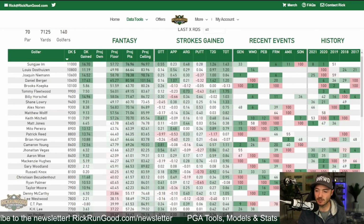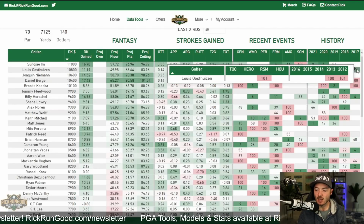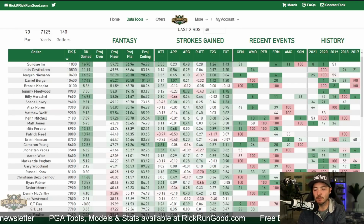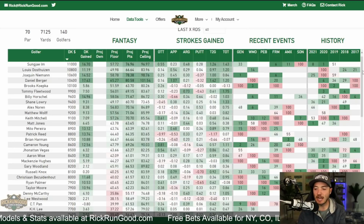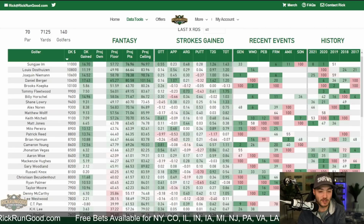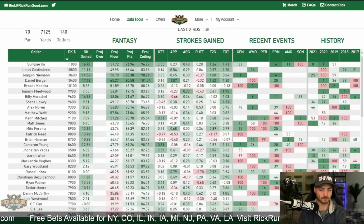Louis Oosthuizen silenced basically all critics with his T14 in Phoenix, where he looked just like normal Louis. He gained across the board. He putted well. Now he goes to the Honda Classic, where he's got a couple of top 25s. He doesn't play it every single year, but he's a decent option.